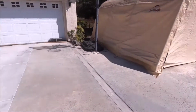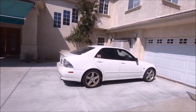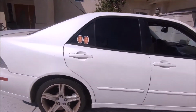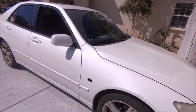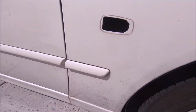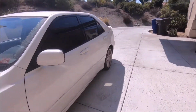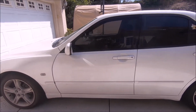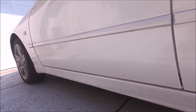I also received the TRD body kit for this car. I have the TRD side skirts that will go right here, and they'll go up here. You can actually see on these replacement fenders from an Altezza that I have where they used to have the TRD side skirts mounted. I mainly wanted to get these side skirts because after I bought this car, I noticed that the previous owner had, I guess, driven up onto a curb or something, but as you can see, it's dented in pretty badly right here.